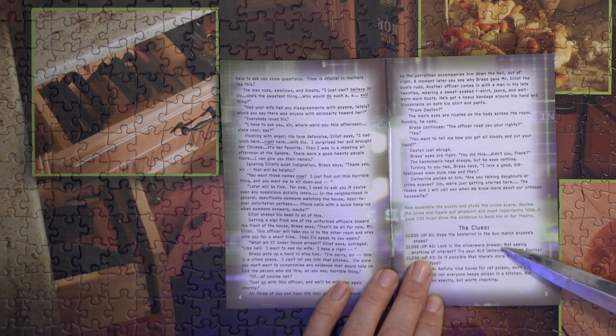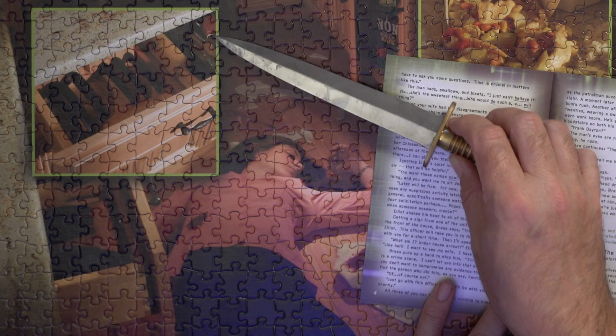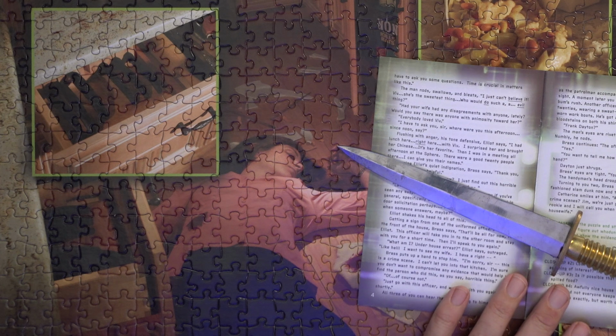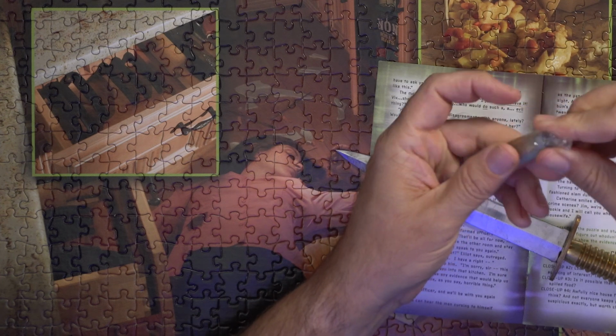Clue number 2. Look at the silverware drawer. Not seeing anything of interest? Try your ALS, alternative light source. All right, so I don't see anything offhand. Not really sure. There's a little bit of silverware perhaps off on the side. But I think now it's time to break out our little alternative light source.